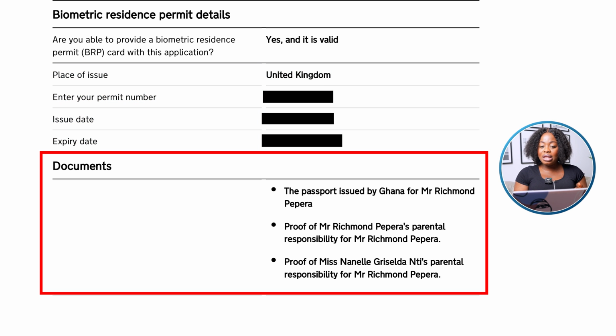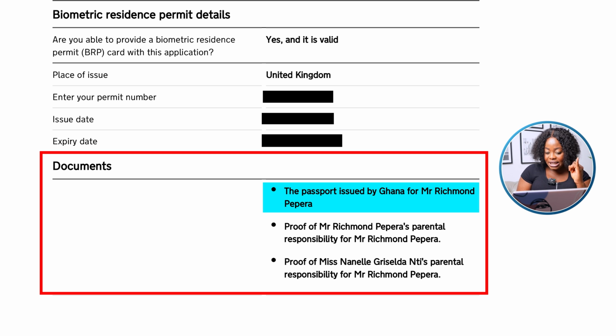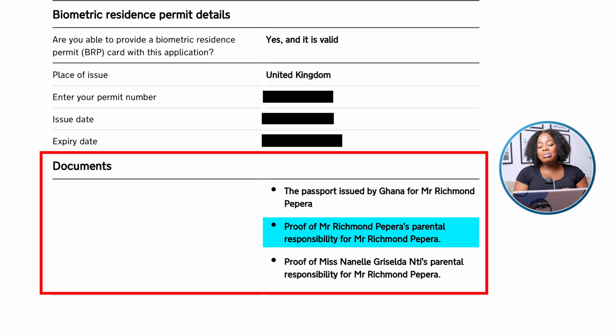And now they gave us the documents that we have to submit. So guys, note these documents down. One is a passport issued by Ghana. So his Ghana passport, they need it. Then they also need proof of Mr. Richmond's parental responsibility. So don't get confused. My husband is Mr. Richmond, and my son is Mr. Richmond. They want proof of my husband's parental responsibility for him.